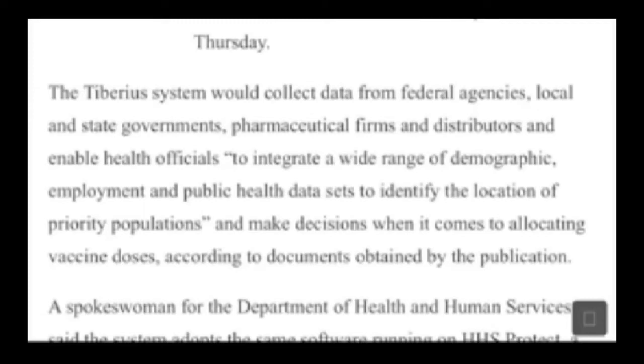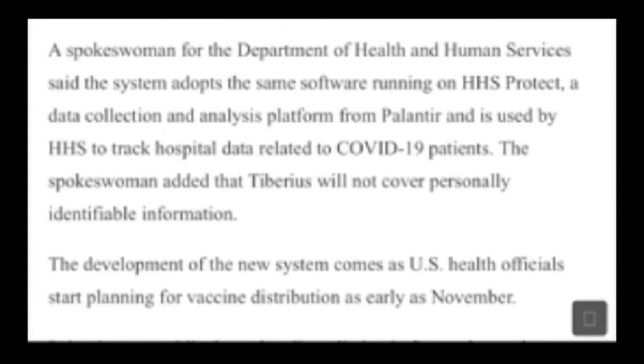The Tiberius system would collect data from federal agencies, local and state governments, pharmaceutical firms, and distributors, and enable health officials to integrate a wide range of demographic, employment, and public health data sets to identify the location of priority populations and make decisions when it comes to allocating vaccine doses according to documents obtained by the publication. A spokeswoman for the Department of Health and Human Services said the system adopts the same software running on HHS Protect, a data collection and analysis platform from Palantir, and is used by HHS to track hospital data related to CV patients.